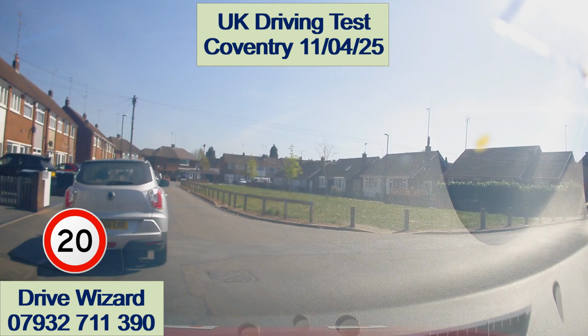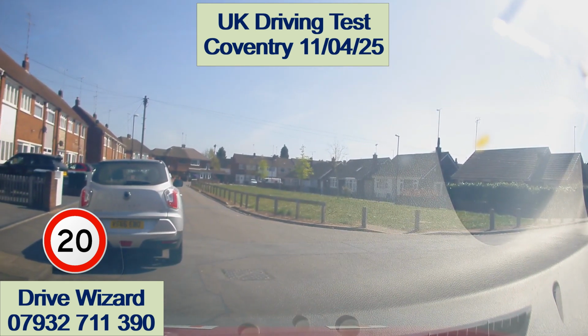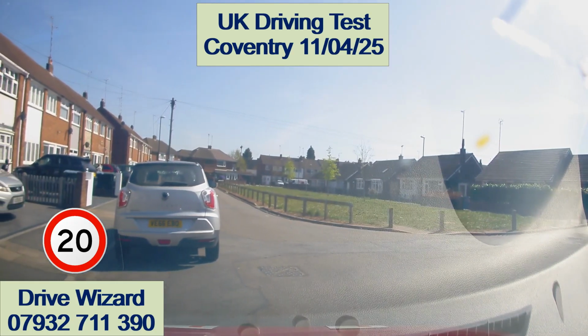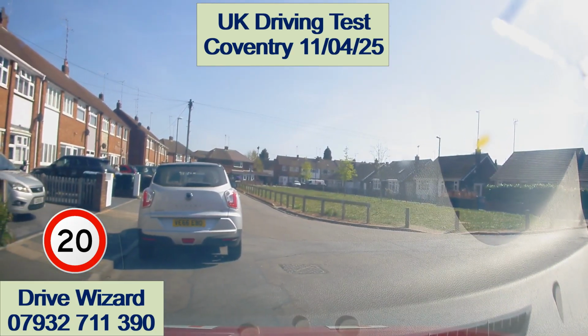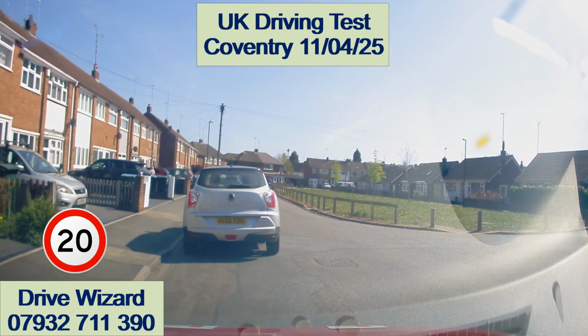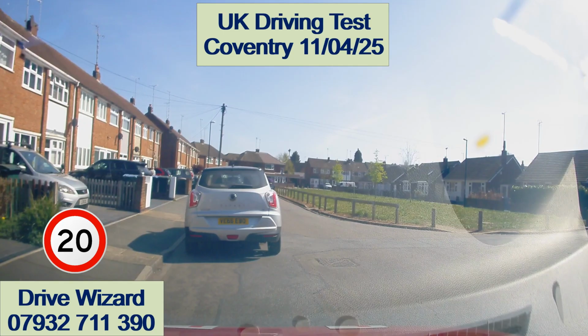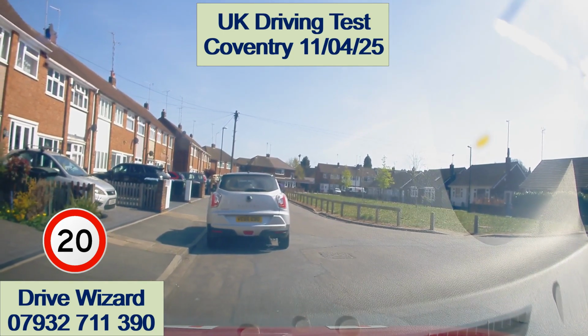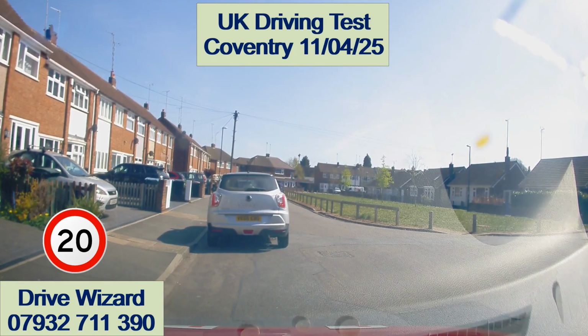And you can see that's put him right behind the silver car. The road surface is a bit bumpy, so we're kind of stopping and starting a little bit there. Okay, that's nice. And he's just going to straighten the wheels up a little bit as he comes back. And that is how you park a car. That is very, very good parking. Yes, that's brilliant. And he's just followed the system. That's all it is. Follow the system.